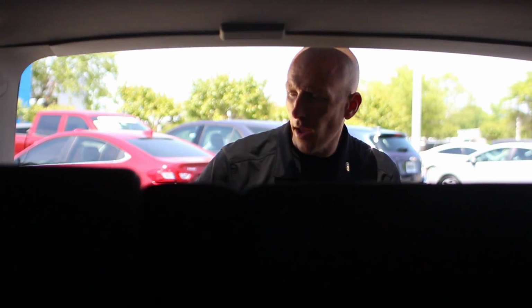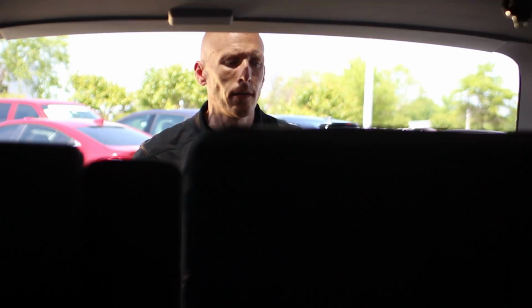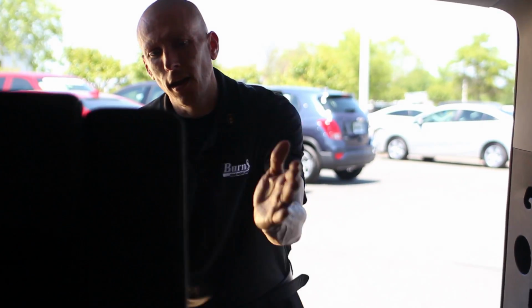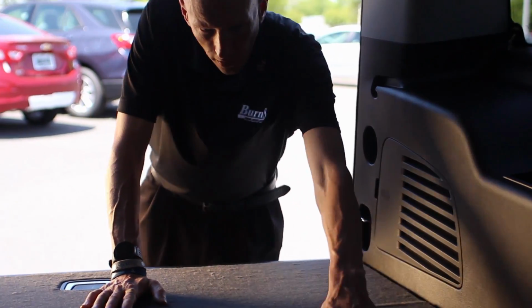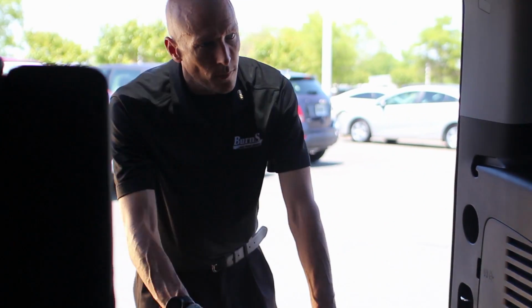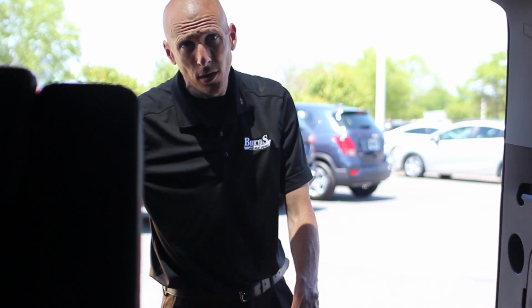As we get here to the back, you're going to notice there's a lot of ample space. One thing I do want to point out that Cadillac did an awesome job on is they integrated a power folding seat. For this side and this side, I'm not going to lower it just because of the video sakes, but you'll notice it's completely flat from front to back, so it makes it super simple to do.